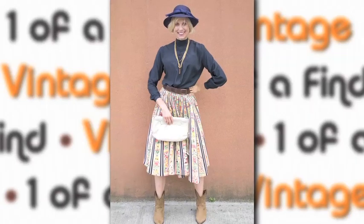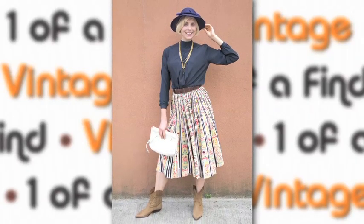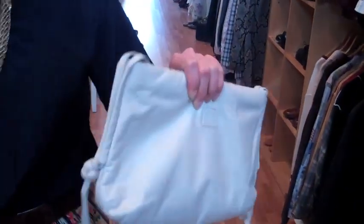Now, if I were living in the Caribbean islands, this pleated circle skirt from the 50s would be absolutely perfect for a cool summer's day. But I live on the island of New York, so I want to add a touch of downtown cool to this look, and I did just that with this black secretary blouse and a city slicker hat. I also funked it up a bit with these 70s men's leather cowboy boots, a white clutch by Anne Klein, and for some statement bling, gold chains straight out of the 80s.